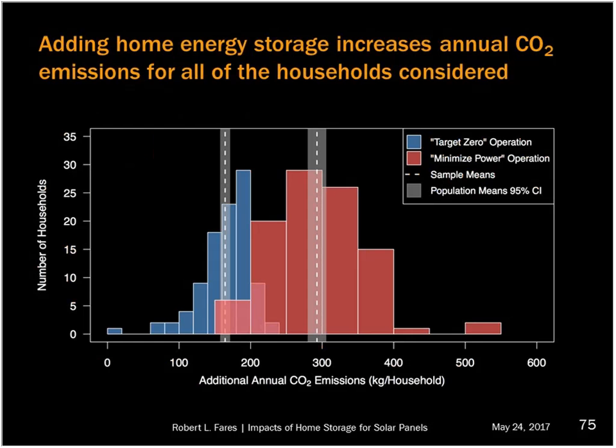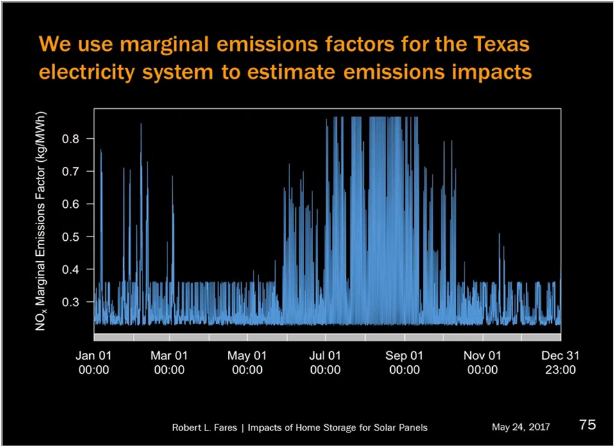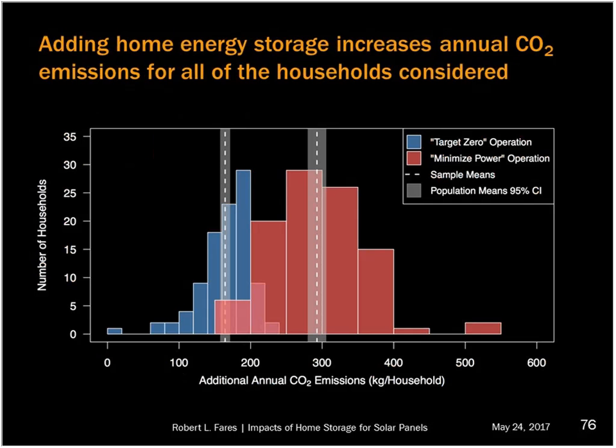And so, going back for a second here, the point is we had the hourly load curve basically for a home with storage installed for both target zero and minimized power. And so we could just multiply that through and compare it to what the home's load curve looks like without storage, with only solar panels. And so that allowed us to understand what's the increase in emissions associated with adding that energy storage?